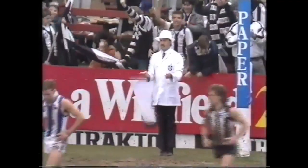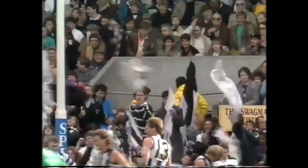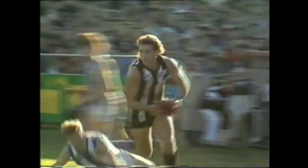He decides to run around. Daicos kicks and goals. Two goals difference. That was a very, very smart goal then by Peter Daicos. He was deep at half forward, back to Daicos. Oh, great effort by Daicos to get away up towards half forward.